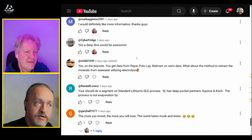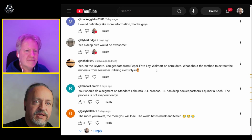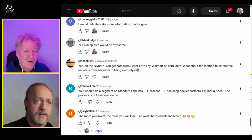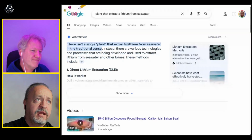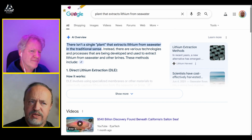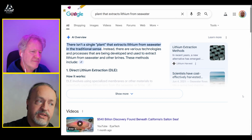There it is. Yes, on the keynote, you get data from Pepsi, Frito-Lay, Walmart, all semi data. But what about the method to extract the minerals from seawater using electrolysis? Have you heard about this? I'm assuming we're talking about lithium? You'd have to be. But no, I don't know specifically about electrolysis extracting minerals from seawater. I went ahead and looked it up. I was just sure that there was a company that had done lithium extraction from seawater in the past, but I couldn't find it readily. If you guys know the name of it, please share it.